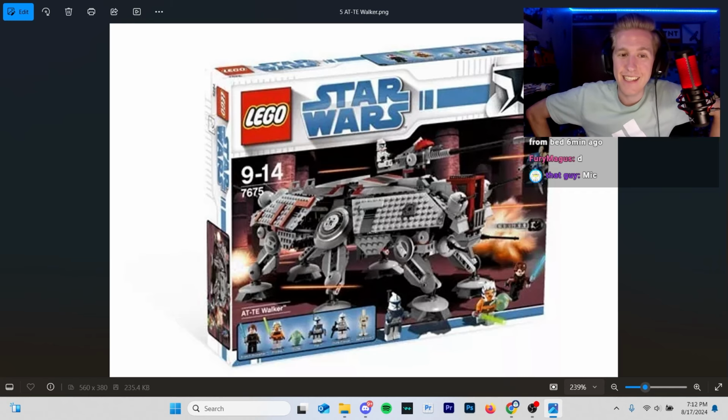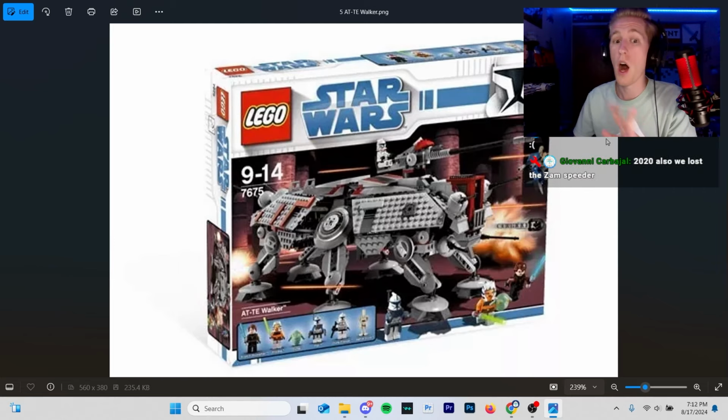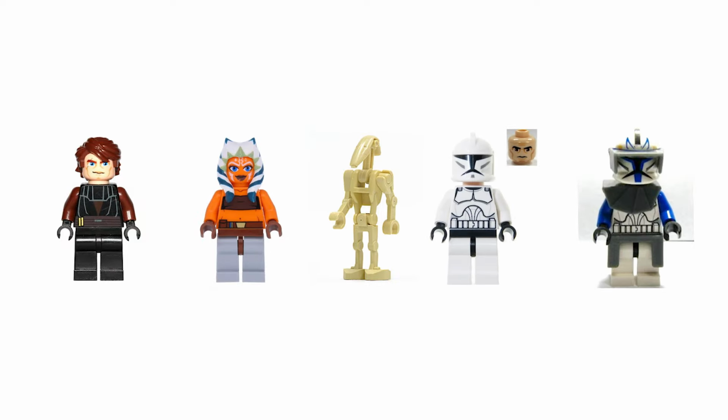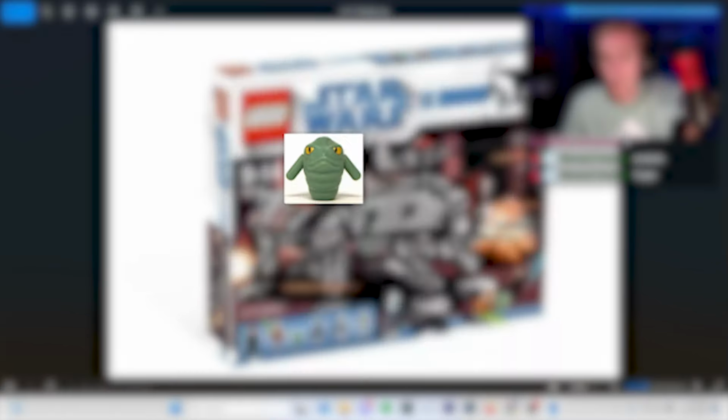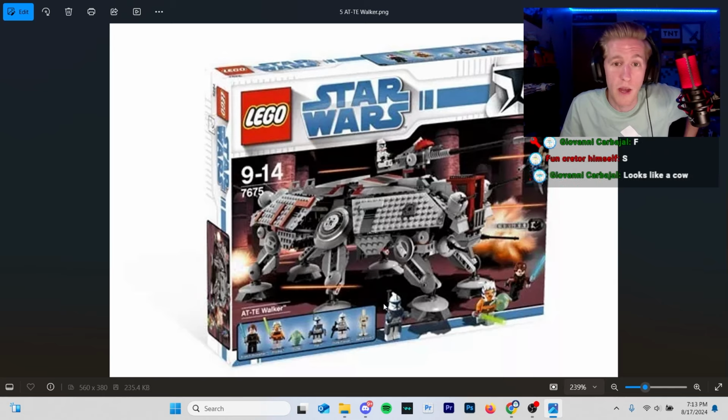The ATTE Walker. This set is freaking amazing, and I wish I got it as a kid. And it comes with a stacked minifig selection, including Anakin, Ahsoka, a battle droid, a Phase 1 clone, Phase 1 Rex. It even comes with freaking Rada the Hutt, guys. Can we talk about how cool that is? The minifigs are crazy. The build is really good for the time. Captain Rex is really expensive nowadays.